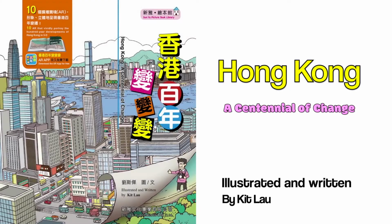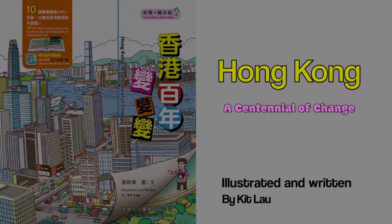Hong Kong, a Centennial of Change, illustrated and written by Kit Lau. What was Hong Kong like 200 years ago?